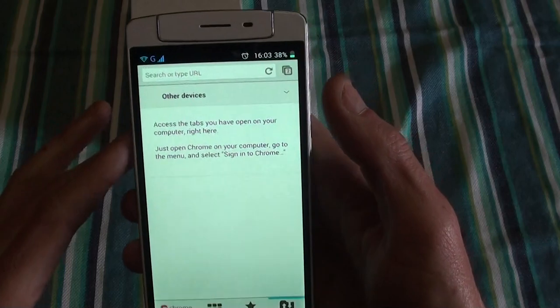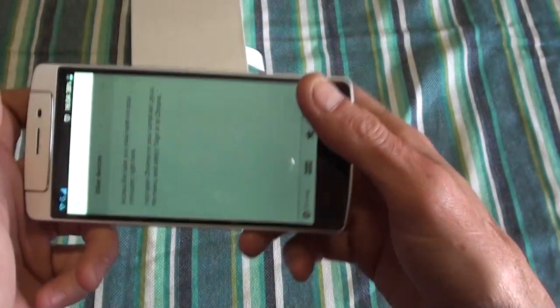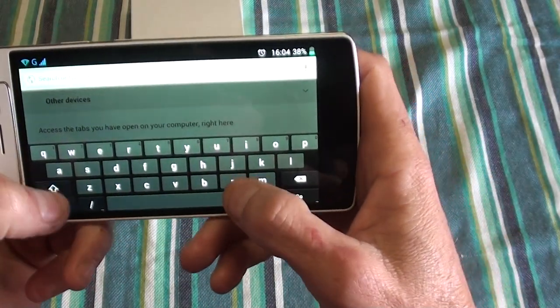And you can open multiple apps. I use Chrome most of the time. It's very nice.